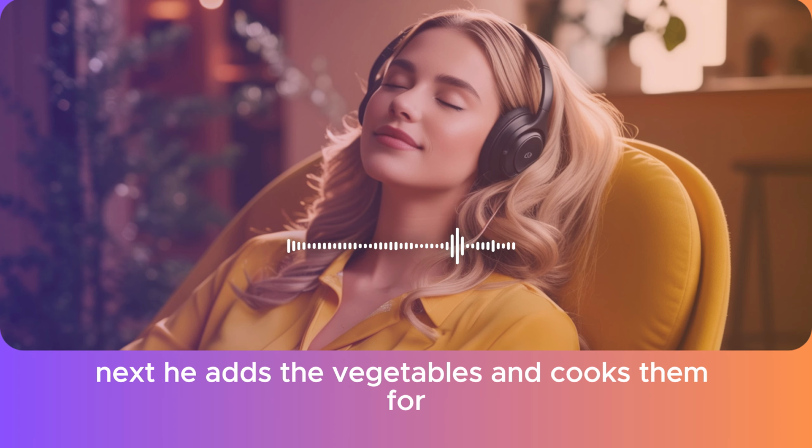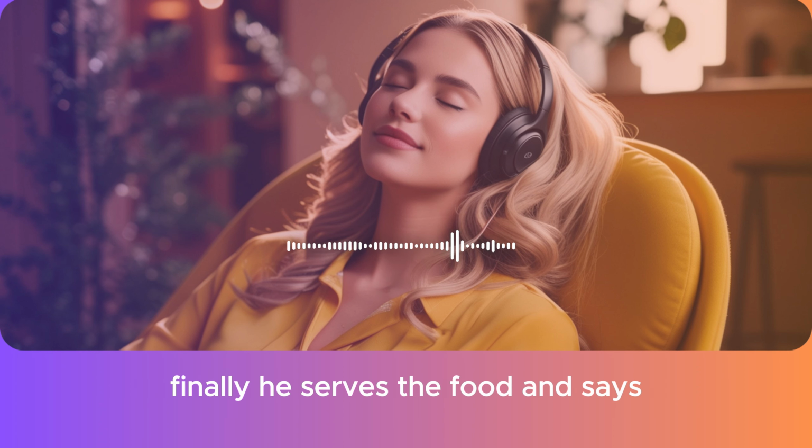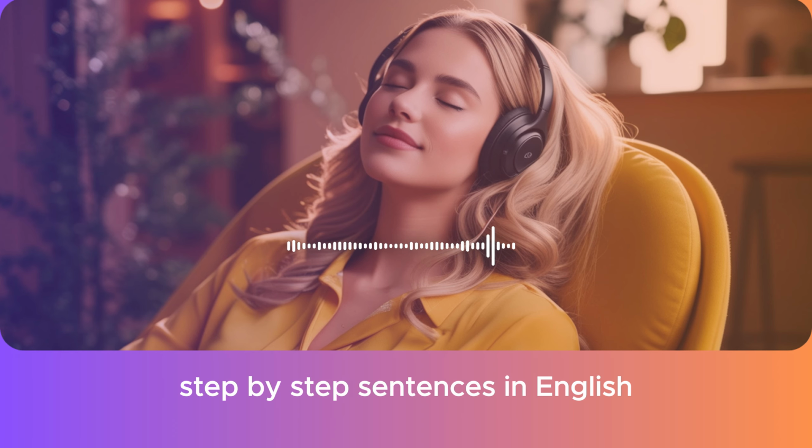Next, he adds the vegetables and cooks them for 10 minutes. He prepares rice and sets the table. Finally, he serves the food and says, "Dinner is ready." This is a natural way to practice step-by-step sentences in English.